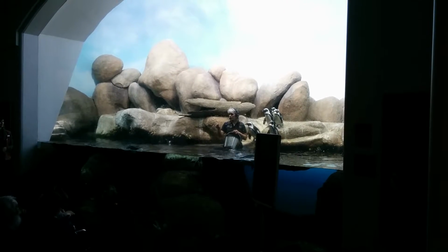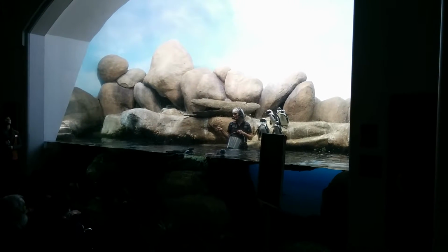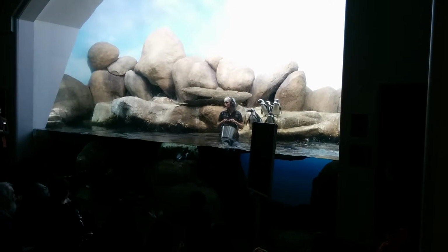So Sean was talking about the fishes they eat, the anchovies and the sardines. Those are not deep sea fishes. Those are actually shallow water fishes. So these birds don't have to go that deep or hold their breath too long.